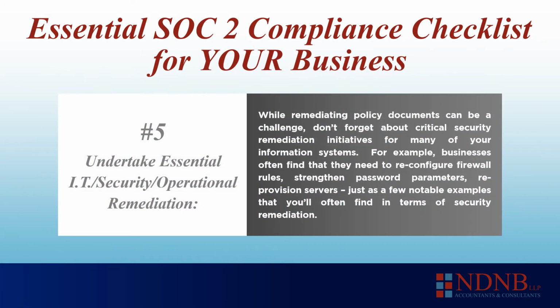Item number 5. You want to undertake essential IT and security operational remediation. Okay, remediation is not just about policies and procedures. So while remediating policy documents can be a challenge, don't forget about critical security remediation initiatives for many of your information systems. For example, some things we talked about earlier, and I'll get a little more detailed now. Businesses often find they need to reconfigure firewall rules, strengthen password parameters, re-provision servers with better hardening standards. Just a few of the notable examples that you'll often find in terms of security remediation.